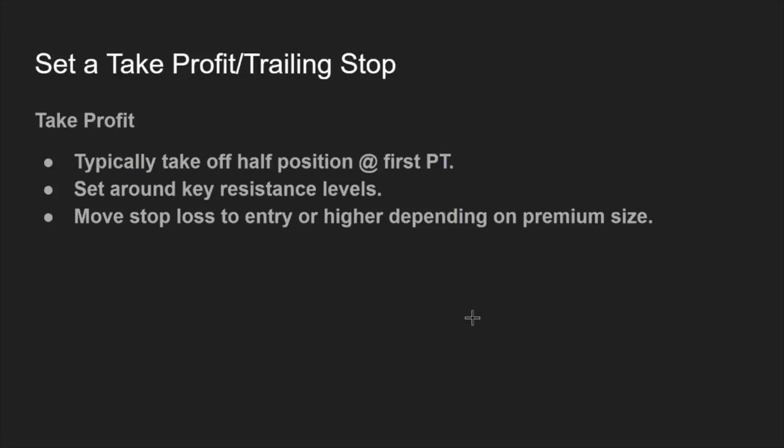And then a trailing stop is basically moving your stop loss up as the contract goes into profit. I've done a video on this a while ago, but when your contract price hits that first profit take, whether it's 20% or that key resistance level, you can move your stop loss up depending on where the contract price is. You can move it up to entry, or you can move it into profit.